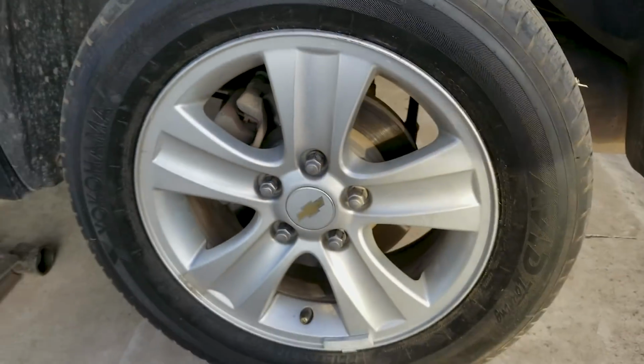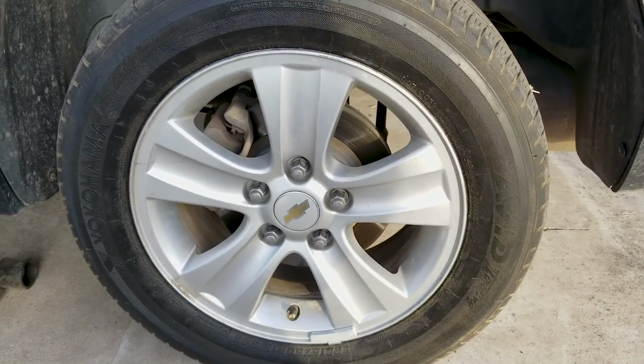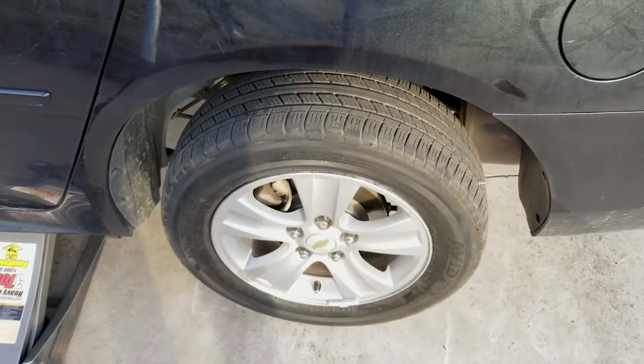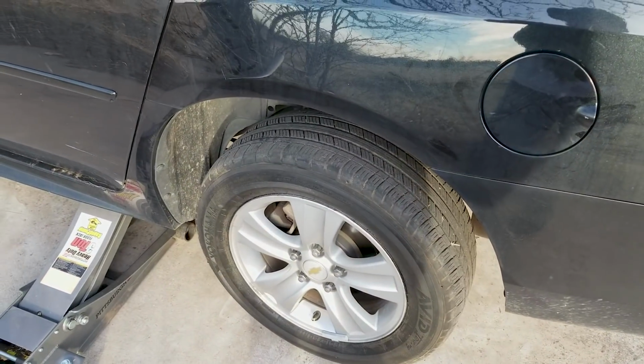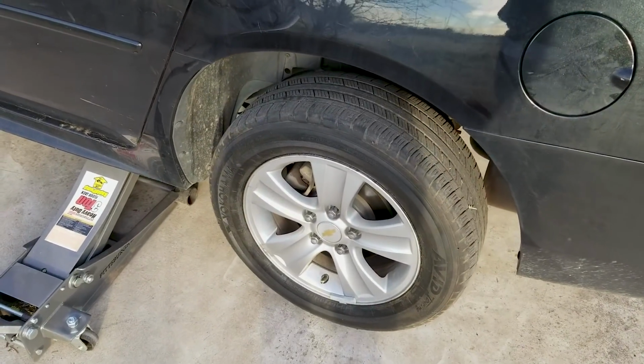For those of you that aren't familiar with this, this is a hub assembly. It literally keeps the wheel attached to the car. I've been on the highway doing 70 miles an hour, wondering why it felt like the car is about to lose control. Well, there it is. Let's check the other ones.